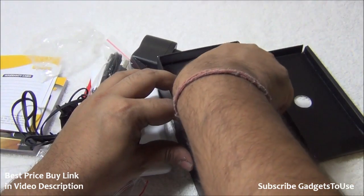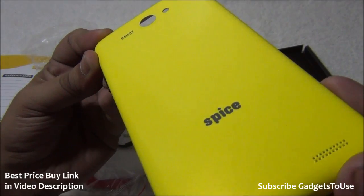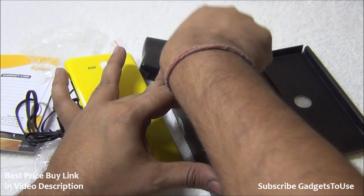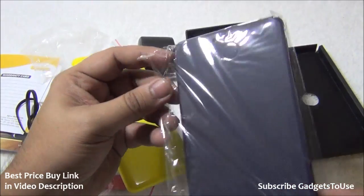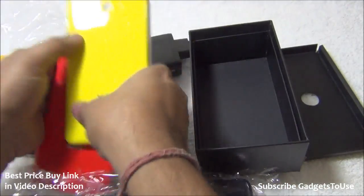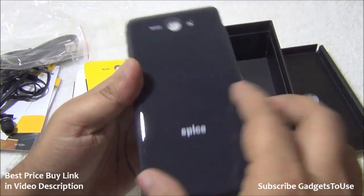So there is one more additional back cover which comes within the package, as you can see, and this is the one in yellow color. It is also glossy, so this will also get fingerprints and scratches over time. But one more thing inside the package, which is a kind of surprise, is that it also comes with a free flip cover. So you get these 3 colors of back cover within the package and a flip cover as well, which is a very good thing. This is how the flip cover looks.